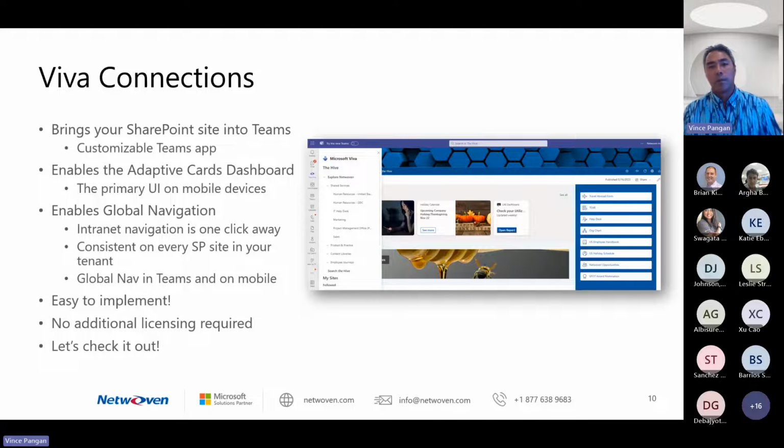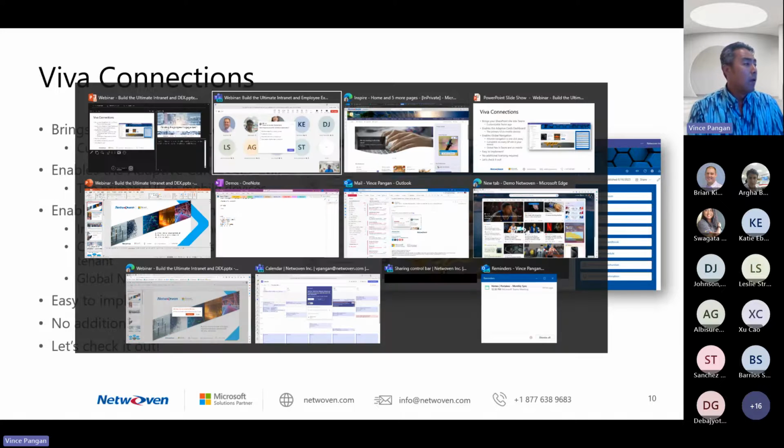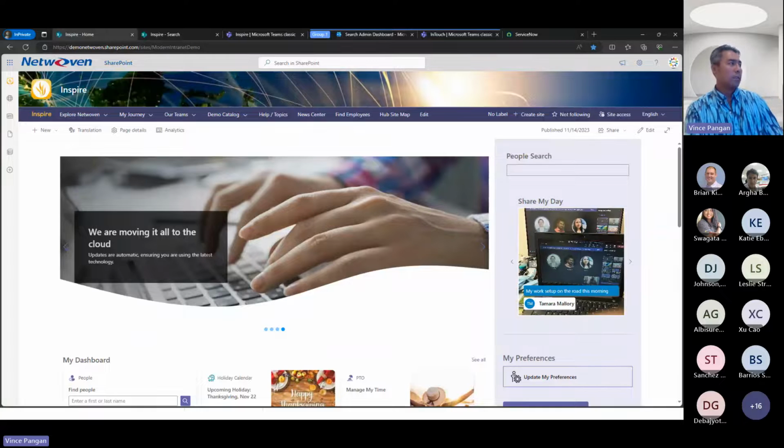This allows you to create some customizable extensions, and it also becomes the primary UI on mobile devices. So if you're using Teams on your mobile device and you access your intranet there, the Viva Connections adaptive cards are the primary user experience that they see. And a really big one is global navigation. It is enabled once it's part of the deployment process of Viva Connections, and it gives you all of your intranet navigation just one click away, whether you're on SharePoint, in your Teams, or on any SharePoint site. It really is just a few steps to implement and a little bit of planning, but there is no requirement for additional licensing to do it.